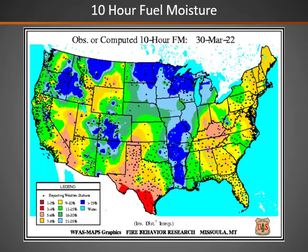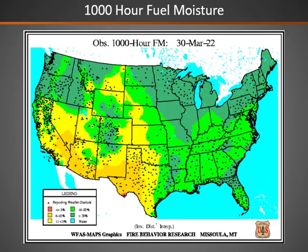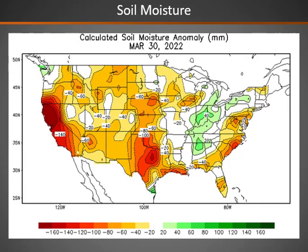Looking at our 10-hour fuel moisture, we are seeing lower fuel moistures over southern and eastern Nevada into western Utah. Similarly, with 100-hour fuel moisture at lowest across parts of Nevada and Utah as well. Still fairly healthy amounts of moisture up north where the storm track continues to push storms, bringing some periods of precipitation. And we're seeing the same trend in the 1,000-hour fuel moisture.